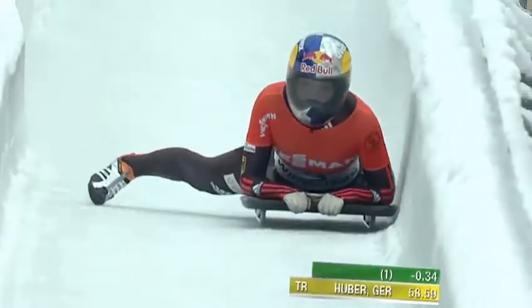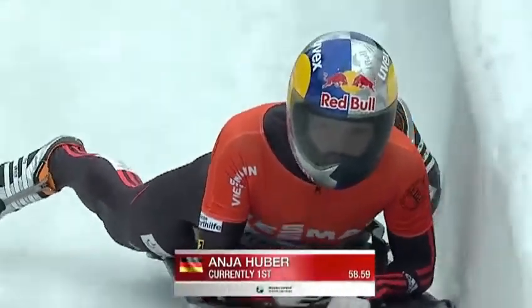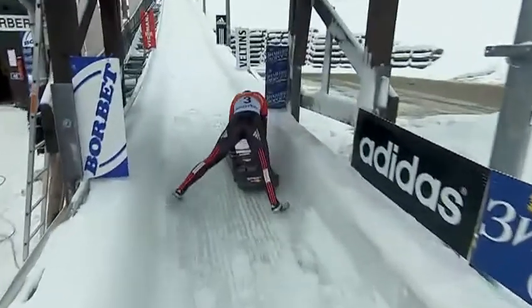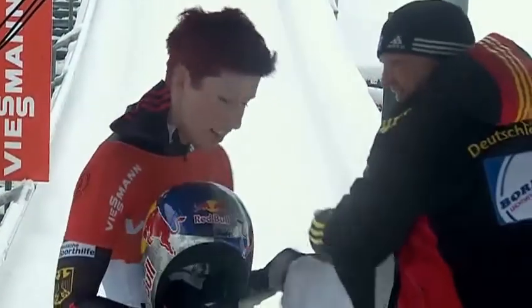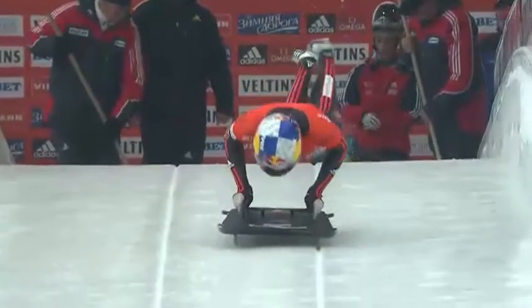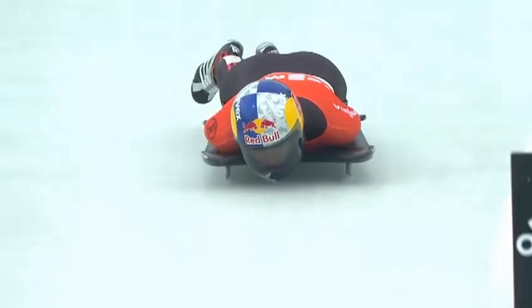It was a good-looking slide. Didn't think it was going to be that good-looking, but she had big speed. She sees the number one, and she can see the big screen at the bottom. A track record for Anja Huber. That clearly felt as good as it looked. So congratulations indeed, Herzlich Glückwunsch to Anja Huber, a new track record.